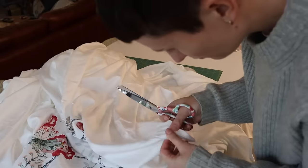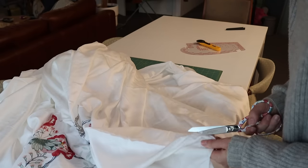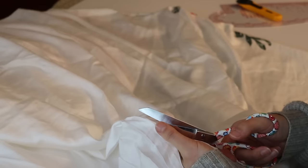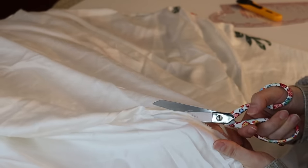To start off with, I just opened up all of the bedspread covers by cutting the seams to make these lovely big flat pieces of fabric. I honestly still have so much left over, I don't really know what I'm going to do with it.